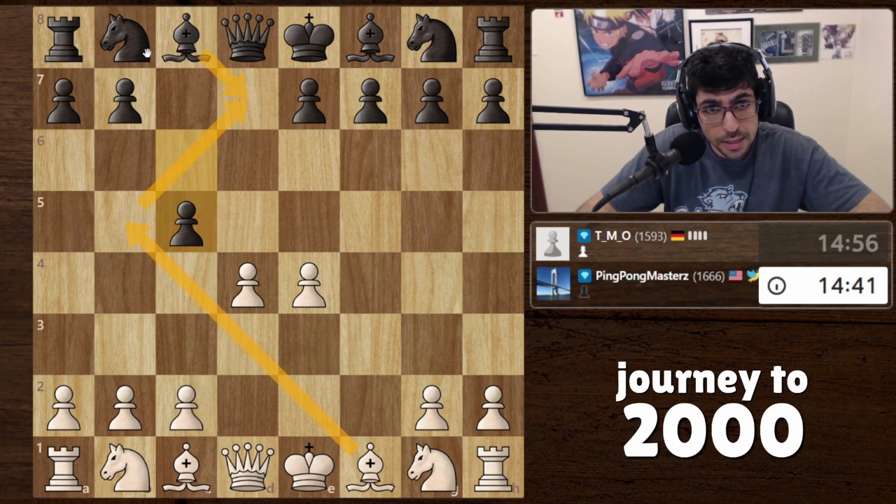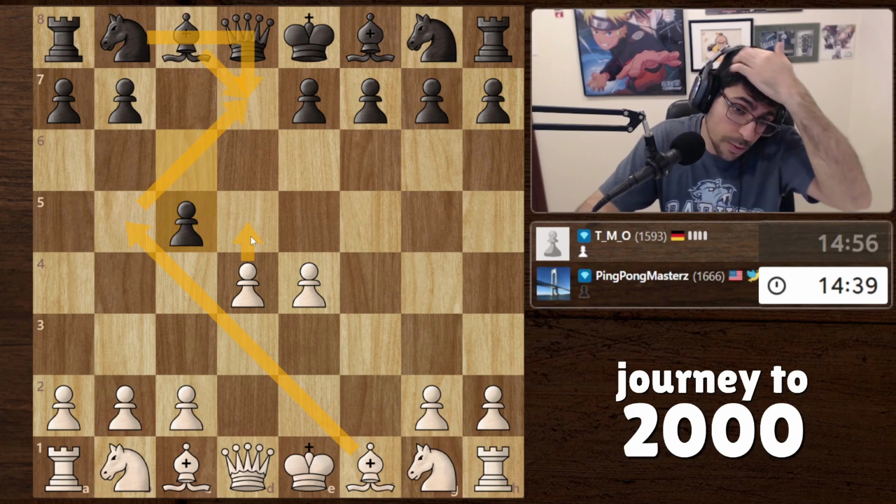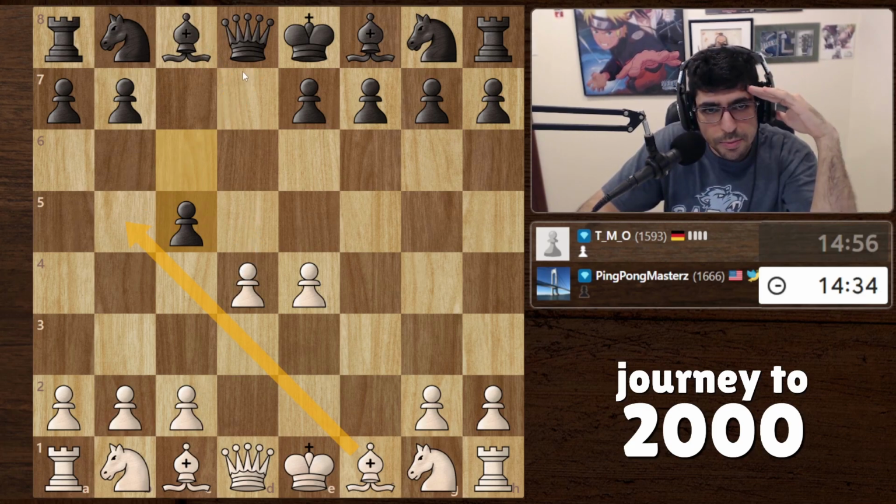We could take. He could take. Then we could push forward, maybe. He could block with the bishop. We take. The queen takes back. And we push forward. So these are some ideas. We always have to be careful of some sort of attack here, too.